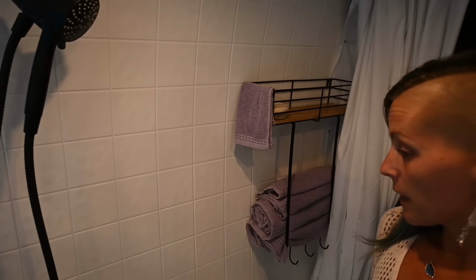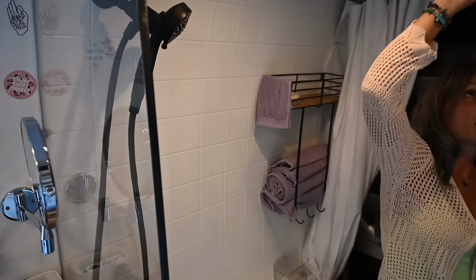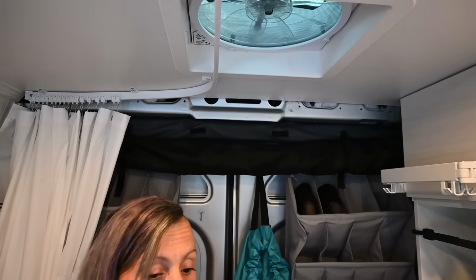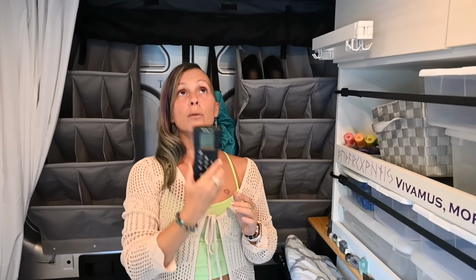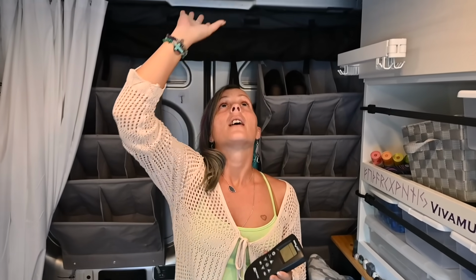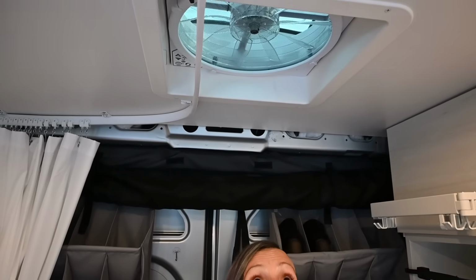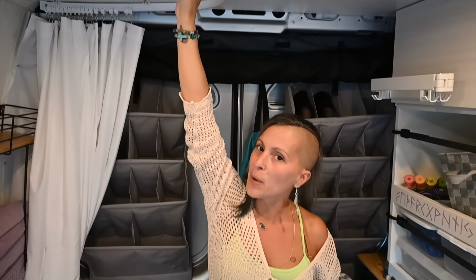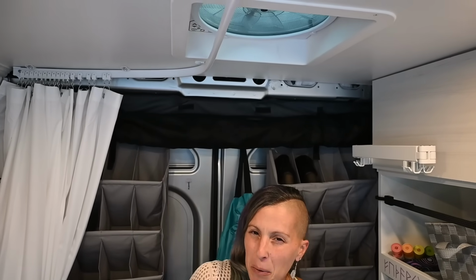The other nice thing is that I have a ventilation system in here to draw the hot air out, easily controllable with remote. And it is directly above my bed, which helps for sleeping comfortably. But it also draws the exhaust out of the shower, so I don't have to worry about a steamy room or anything like that.